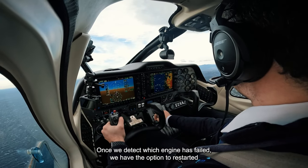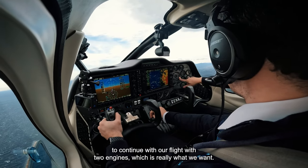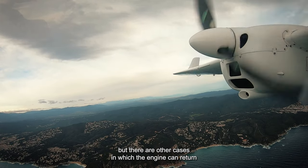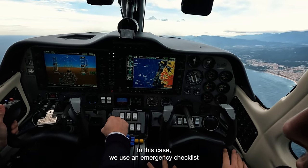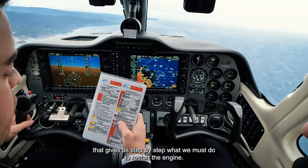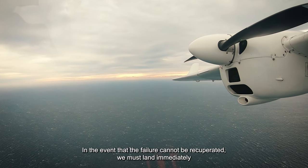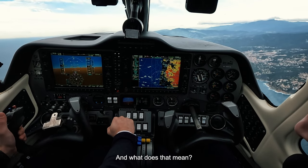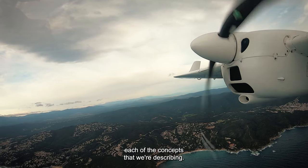Once we detect which engine has failed, we have the option to restart it to continue with our flight with two engines, which is really what we want. There are failures that are completely fatal for the engine, but there are other cases in which the engine can return to a normal operating situation. In this case, we use an emergency checklist that gives us step by step what we must do to restart the engine. In the event that the failure cannot be recuperated, we must land immediately at an aerodrome, but not before securing the inoperative engine. And what does that mean? Let's go back into the cockpit to continue with the procedure and understand each of the concepts that we're describing.